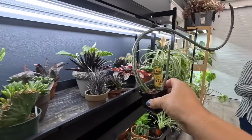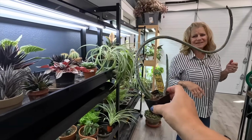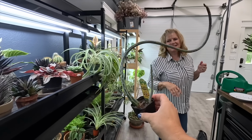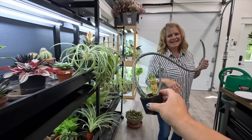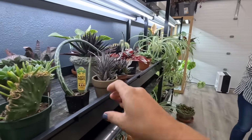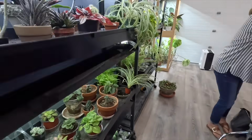Mom, can I interest you in this plant? What in the world? It's a type of Senecio. Well, it's like a snake. I know. You'd freak somebody out with that. I like more the fluffy, ferny kind of stuff. Yes, that's my cup of tea.